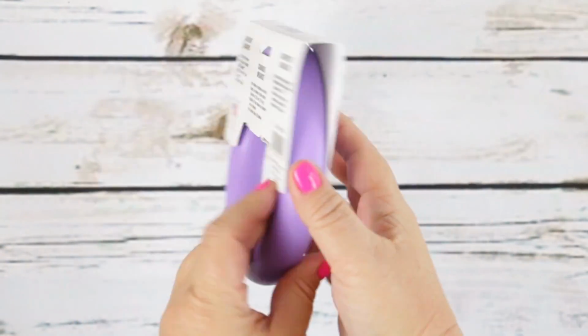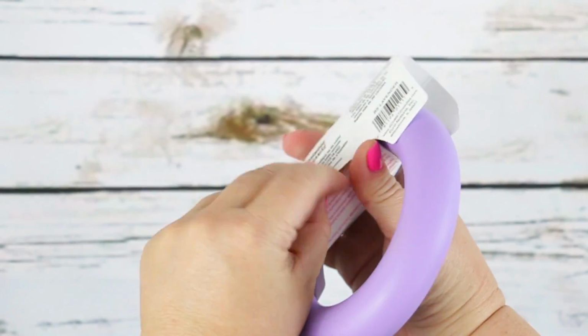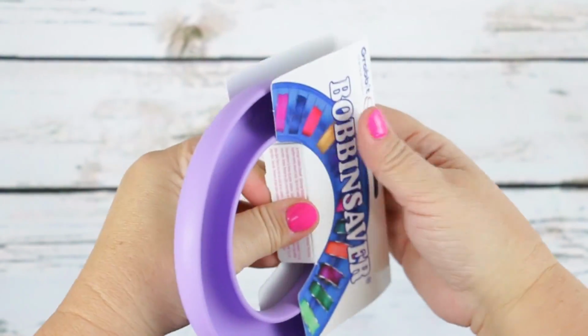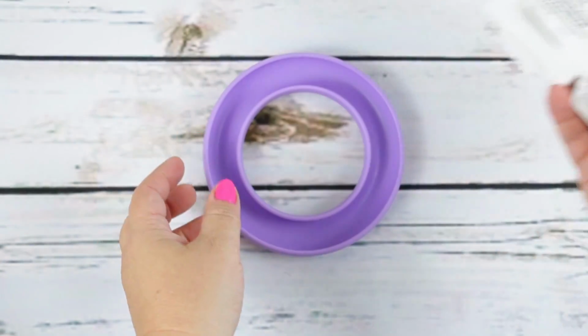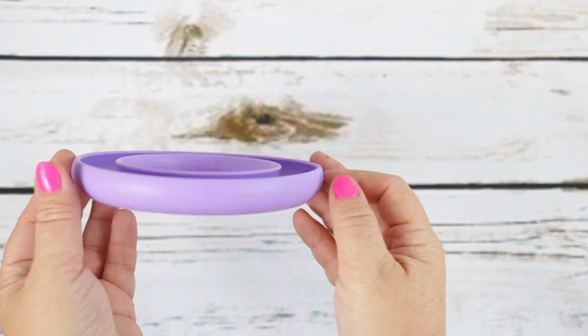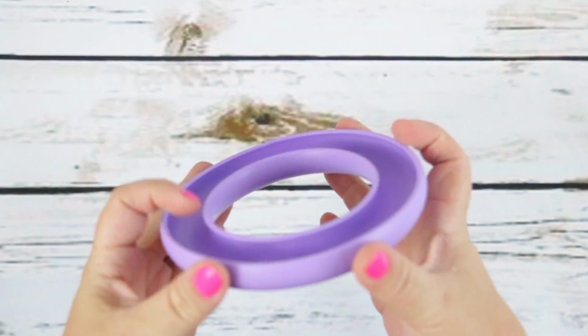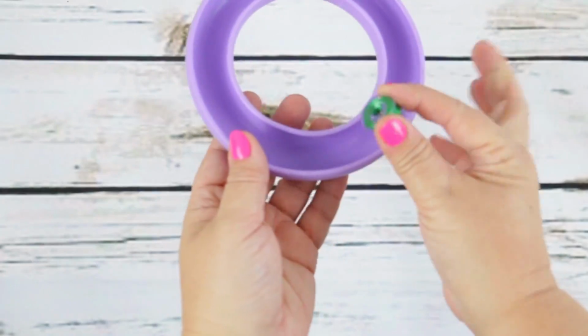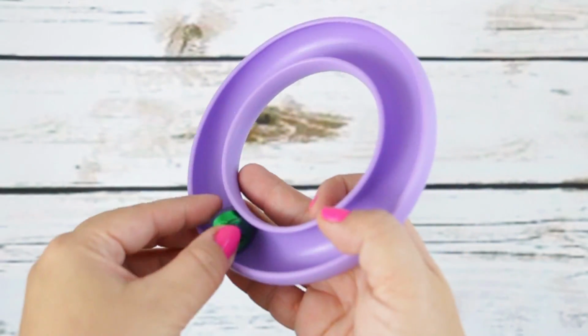When you first get your Bobbin Saver, you're going to notice there is a little bit of packaging to it, which basically just holds it up on the shelf. I'm just going to undo the bottom portion and discard that little packaging, unless you really want to save it. You'll notice the Bobbin Saver is sort of shaped like half a bagel, but it's hollowed out and it's very flexible, and it's kind of a rubbery plastic which expands to receive the bobbins, but it also hugs them once they are inside.